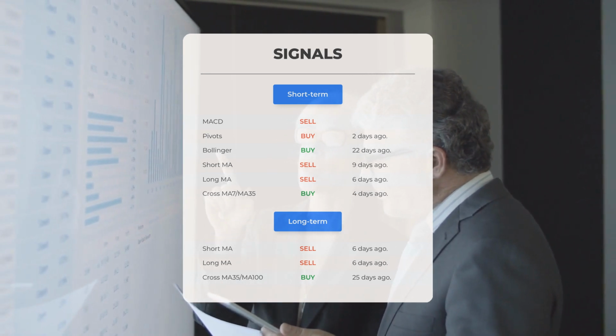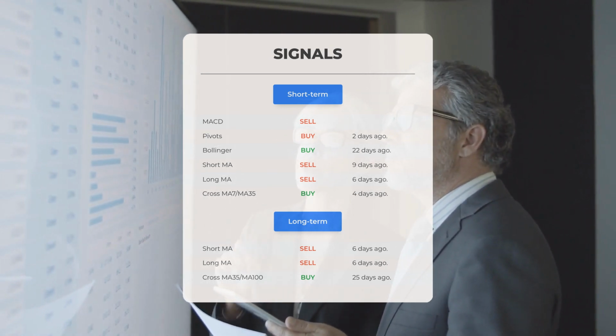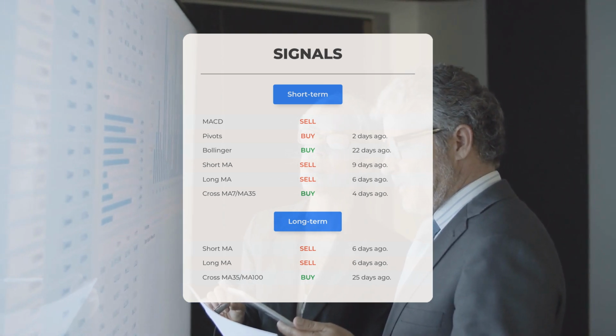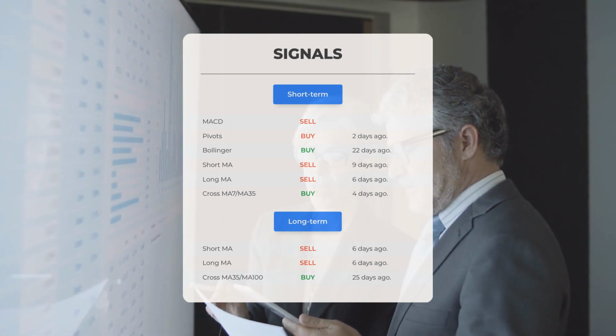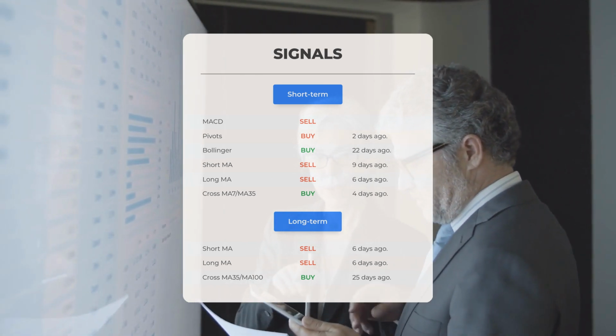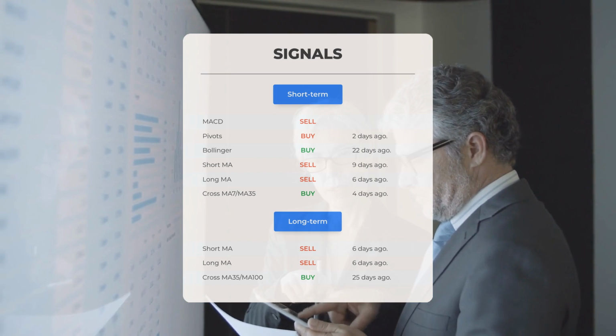When examining the 12-month chart, we observe the short moving average indicates a sell signal from 6 days ago. The long-term moving average also shows a sell signal from 6 days ago. The relationship between the short and long moving averages reflects a buy signal from 25 days ago.